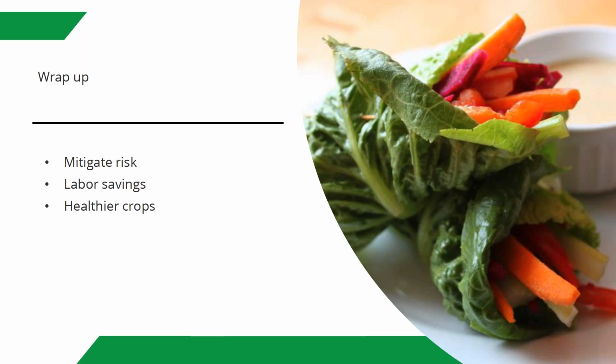The other aspect that we talked about was labor savings, being able to focus on the plants. By being able to step away from those drudgery roles where you're hand dosing a reservoir or having to irrigate the plants for hours in a day, in a week, you're able to focus more on the plants or reduce the amount of labor that you're having to pay for.